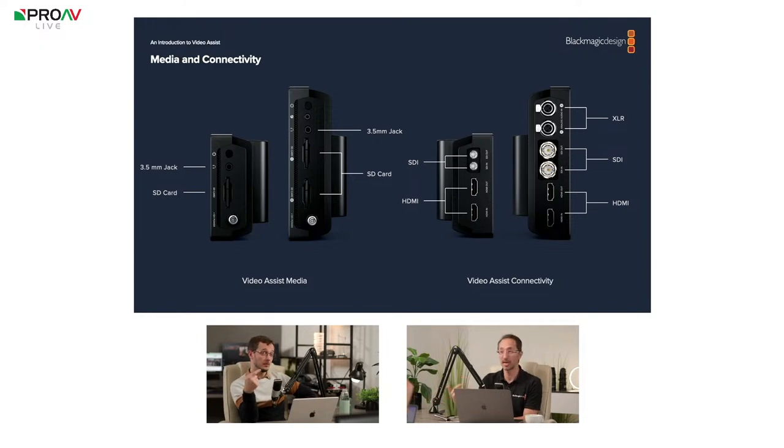So you can feed an HDMI in. You get HDMI and SDI out. And the other way around as well. Okay, brilliant. So SDI in will become basically a converter. Is actually a converter. Yep. That's something I constantly forget that the video assist does. Exactly, like a distribution.